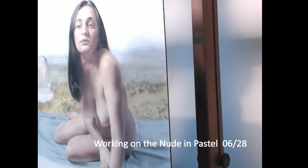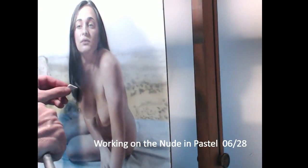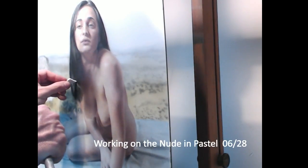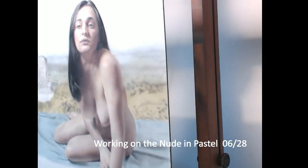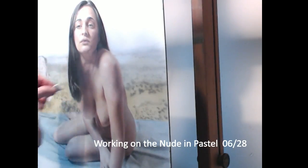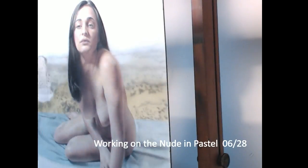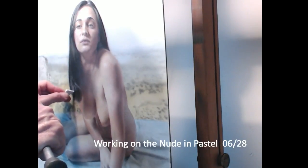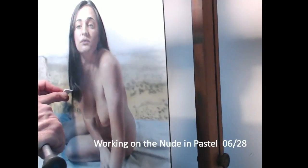Now I'm going to come back with a nice dark gray, and I'm going to shape these lights that I just put in. Now also I do see that towards the bottom here there's a lot of gray, dark gray, not black. So I'll make sure I'm able to put that in.